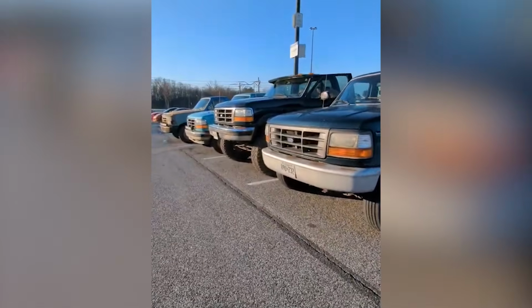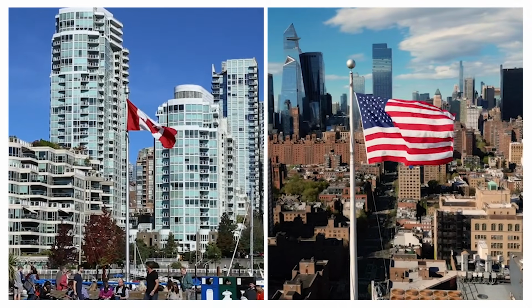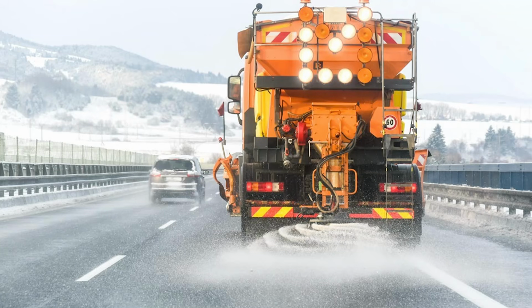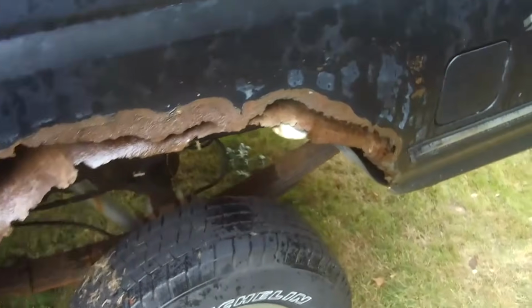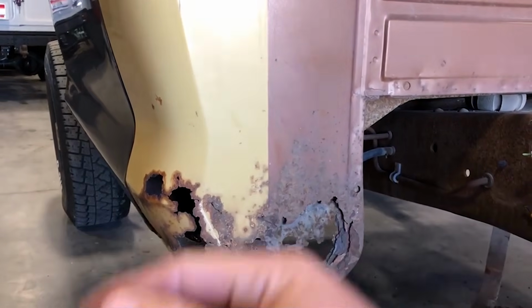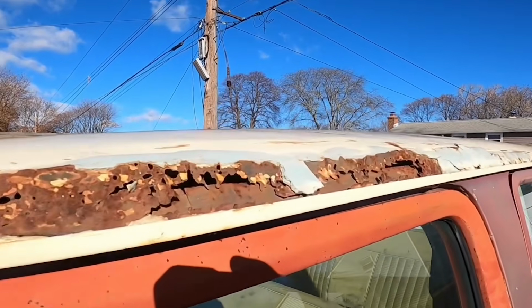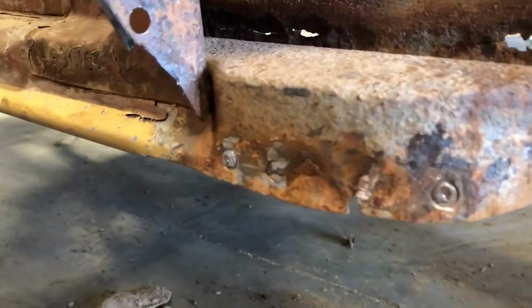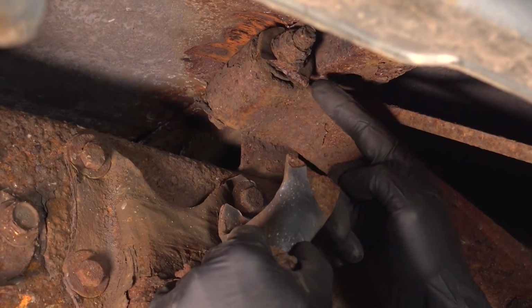Ford F-Series trucks from the late 1990s through the mid-2000s, particularly those sold and operated in the northern United States, Canada, and any region where road salt is used heavily in winter, developed severe rust issues at a rate that surprised even experienced mechanics. The rear cab corners, where the cab meets the bed, were a notorious collection point for moisture, salt, and debris. The steel Ford used in this area was not adequately protected against long-term corrosion, and once rust establishes itself in a structural seam, it spreads rapidly because it's hidden from casual inspection.